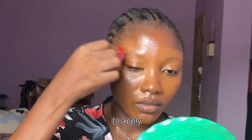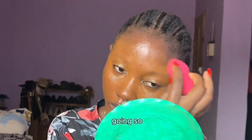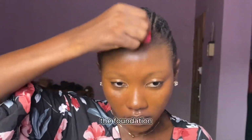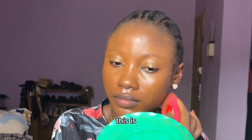Also, don't forget to apply your makeup generously on your face, on your forehead, your eyes, everything, because you are not going to be going so much into the other processes. So you need to make sure your face looks as seamless as possible. The foundation blends and covers every part of your face. This is what will make this makeup routine very beautiful.